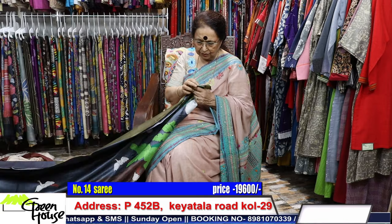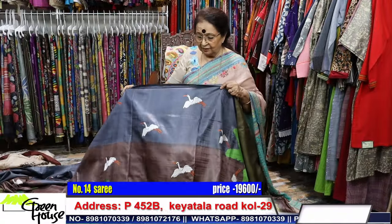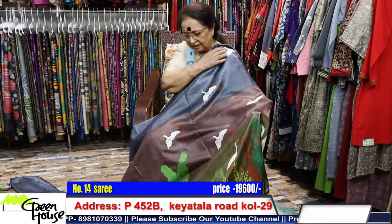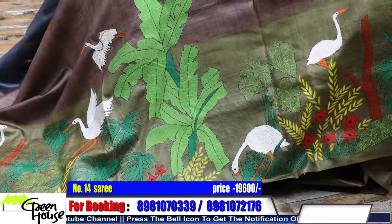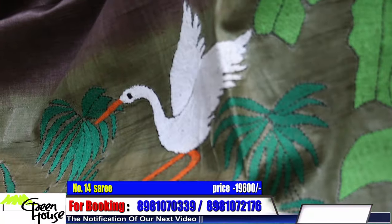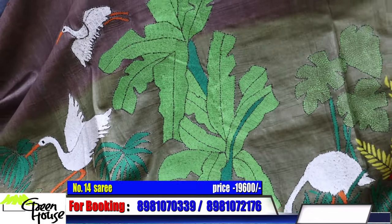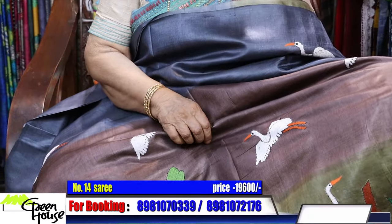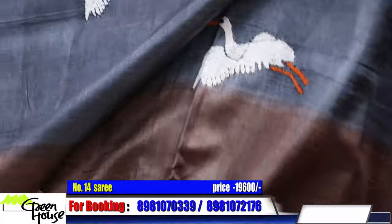Yes, I asked you to wait for these sarees. Look at this. Unless I stand up and show, I don't think I'll be able to give you a proper display of the saree. But let me do it like this only. See this too, Gachi tussar. See the katha. Look at the intricate stitches. This is also nature, nature, and nature. There are three shades on the basic material, and then they have made the katha on it.